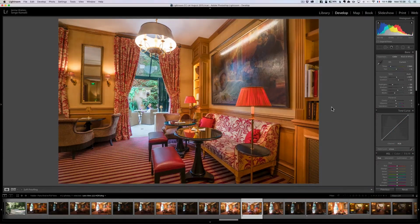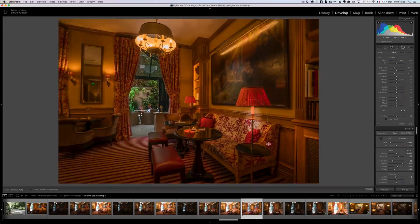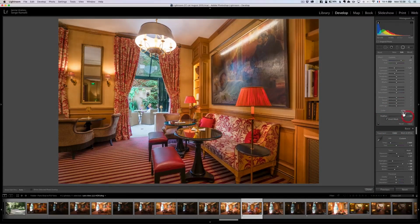Okay, I think on this one, I'm also going to take a radial filter, and I'm going to go under the lamps here, click invert the mask, feather, and go to exposure. So same thing, it's going to put everything down but the exposure. I'm going to boost the exposure a little bit, and I'm going to do a minus clarity. What minus clarity does is it diffuses the light. I want to diffuse the light and maybe add some yellow to make it even a little warmer.